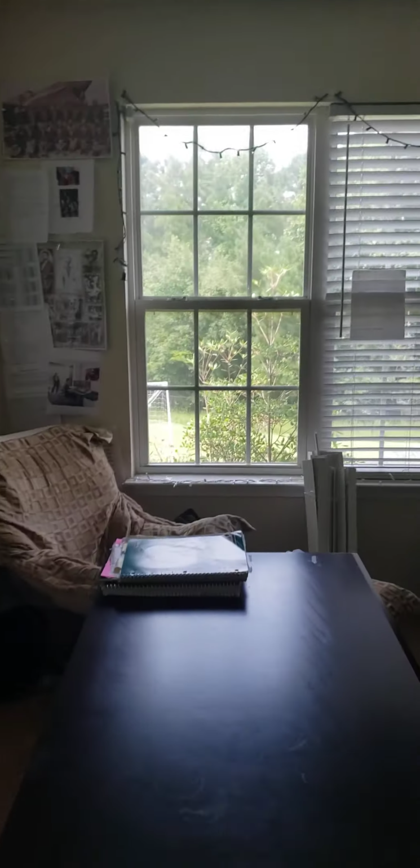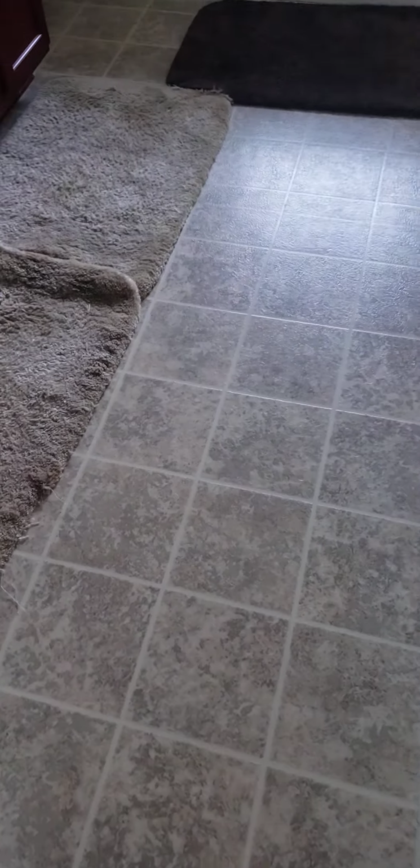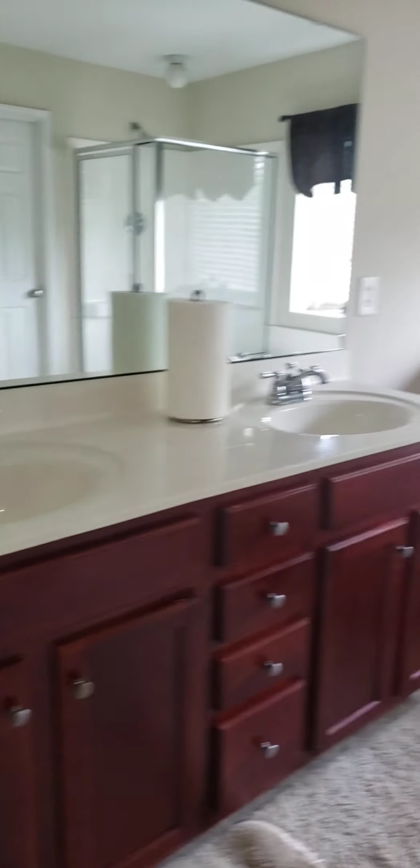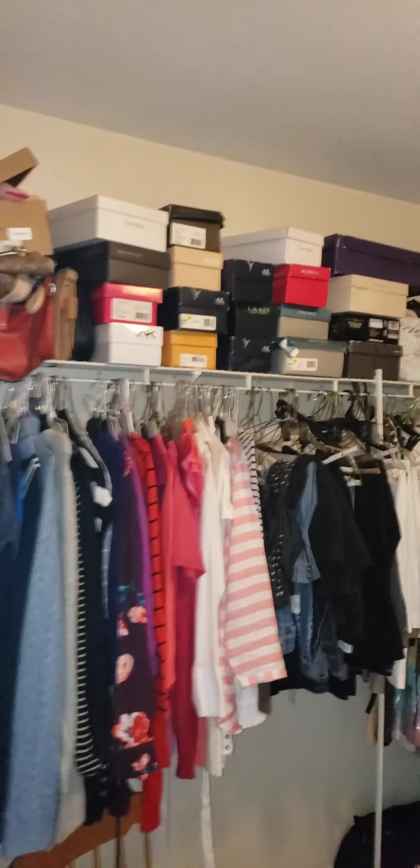Okay. Pretty big space. Here's the bathroom in here. Double vanity. Soaking tub, standing shower. There's your water closet. Here's your walk-in closet. Also somebody's timeout space.